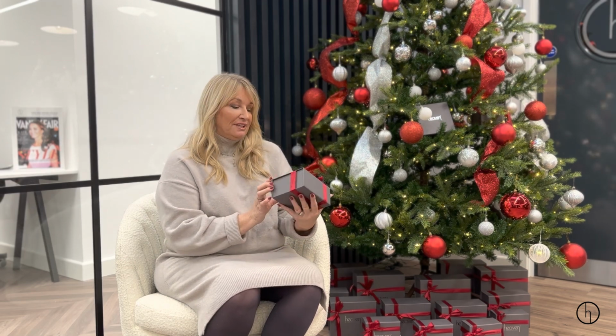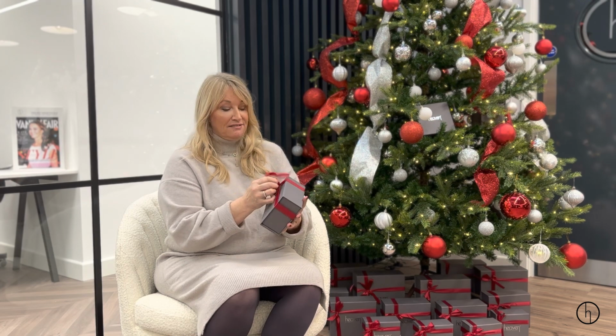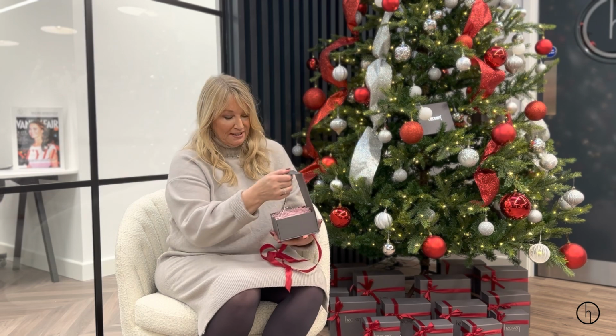So, who would you buy this lovely set for? It's a gorgeous set. I would give it to my friends, so that their skin looks really amazing. Can you imagine when they're opening it, how excited they'll be that they're going to have these products that so many famous people, so many royal people have used. It's really a special moment in their lives.